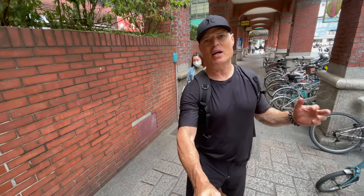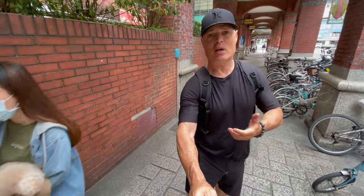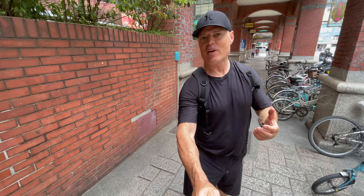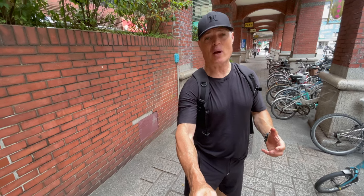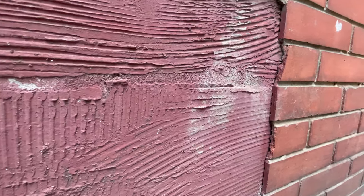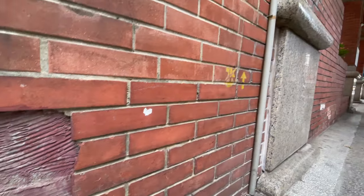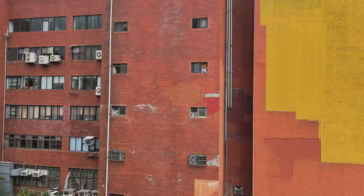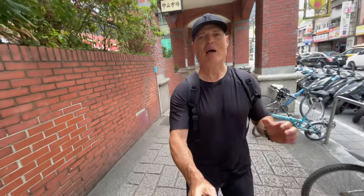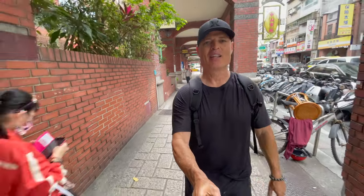In China, sometimes they try to replicate Japanese style bricks, and it's just not a very good job. It's actually quite ugly. You can see they use these brick veneers that chip away and fall off, and it just doesn't have the same beautiful craftsmanship that we see with real Japanese masonry and brick. Too bad.